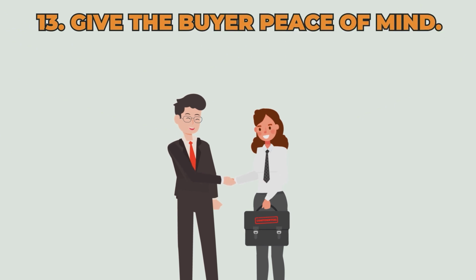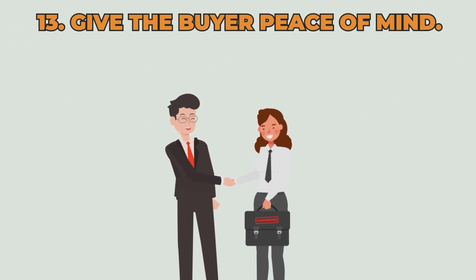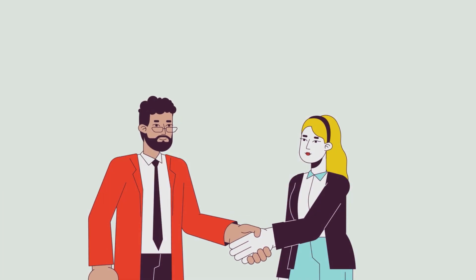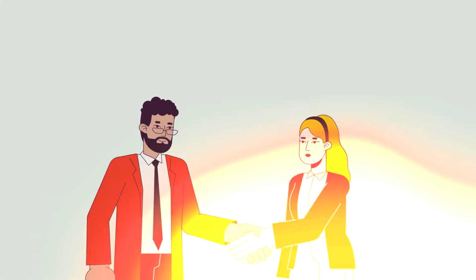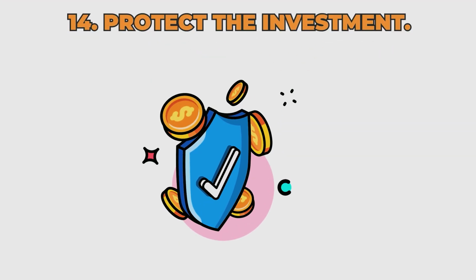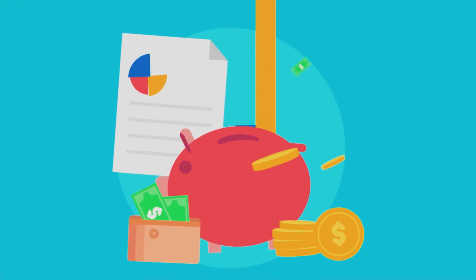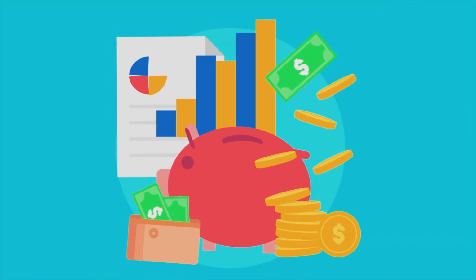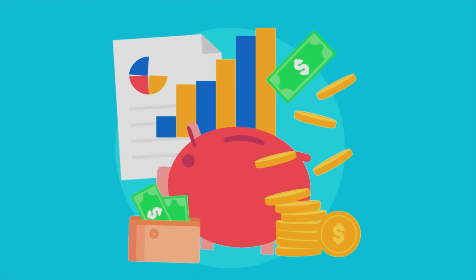Number 13 is give the buyer peace of mind. The inspection provides an overall sense of security to the buyer, assuring them that the property is in good condition or highlighting areas that may require attention. Number 14 is protect the investment. A thorough inspection helps ensure that the buyer is making a sound financial investment. It reduces the risk of unexpected costs or future complications by uncovering hidden issues.